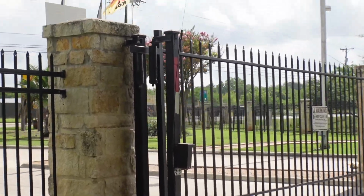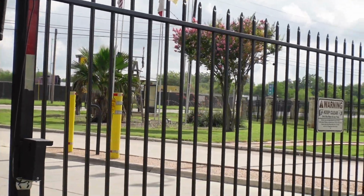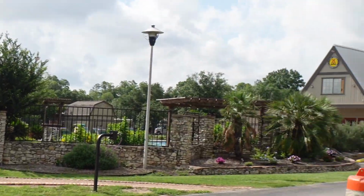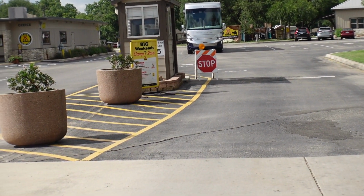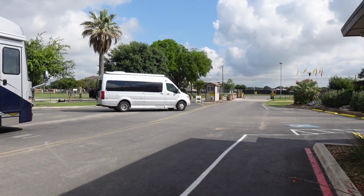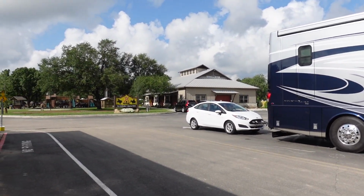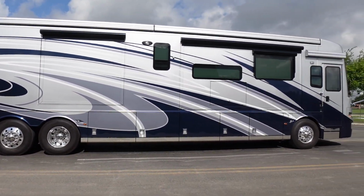And security, in my opinion, has become an issue in years of recent, and KOA does a great job of keeping you safe while you're camping. And right here at this KOA, they've got the gated facility, they've got the guard on duty most of the time, and when there's no guard there, you've got a code to access the park. Here you'll see everything from the biggest of the big rigs right down to the tent campers, the Class Bs, and everything in between.